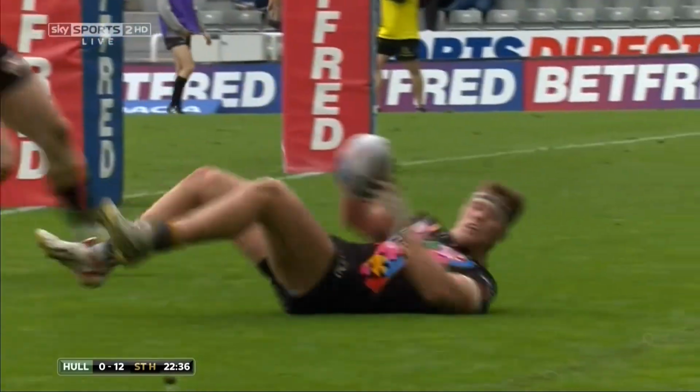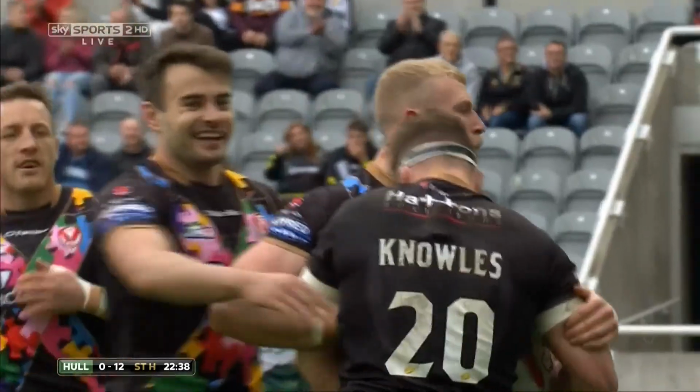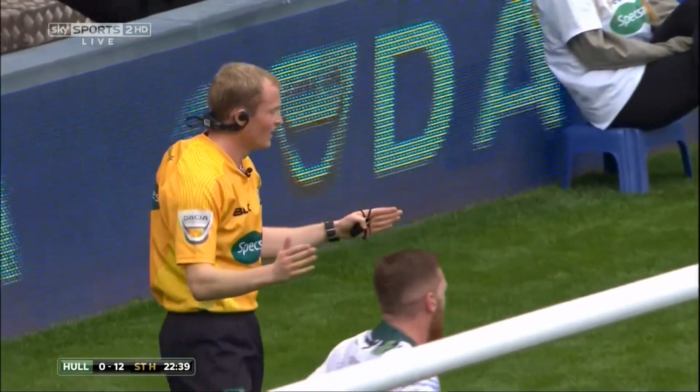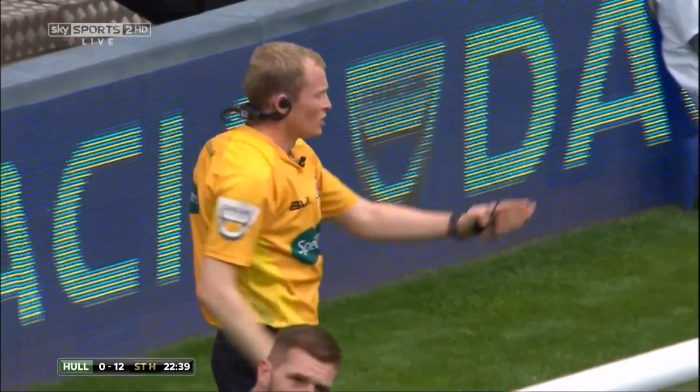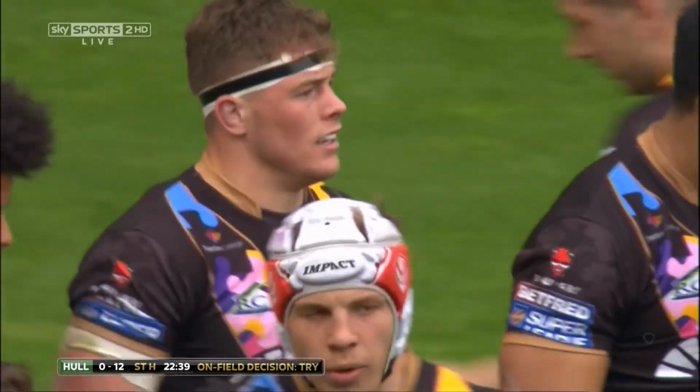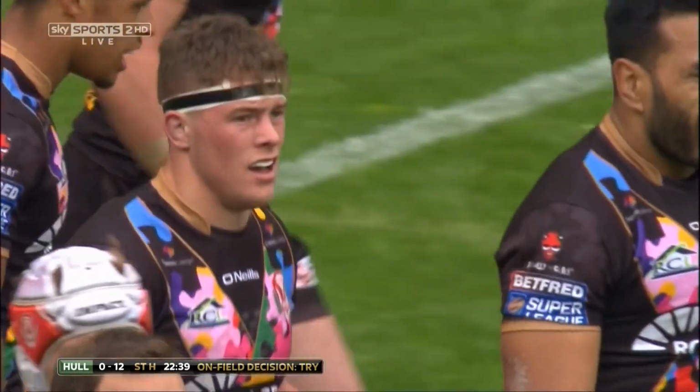And they're in again. It's Morgan Knowles. Morgan Knowles is claiming the try, his second of the season potentially, and Robert Higgs reckons it is a try, but how did it end up in the hands of young Morgan Knowles?